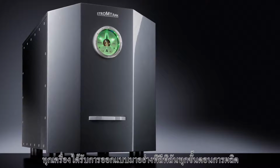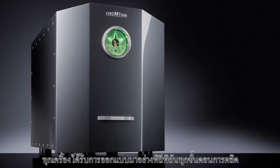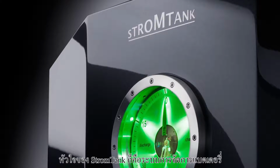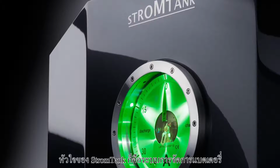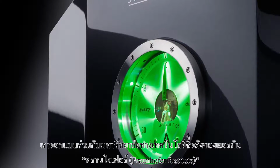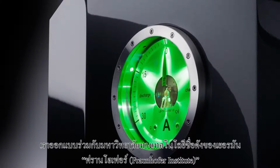So the Stromtank is a really high-end product designed for really high-end audio components, with hand-picked materials, handmade in our manufactory in Berlin, in Germany. The heart of our Stromtank is the battery management system. Without this system, it doesn't work. We designed this battery management system together with a very famous institute in Germany called the Fraunhofer Institute. It is like the MIT in the USA as a comparison.